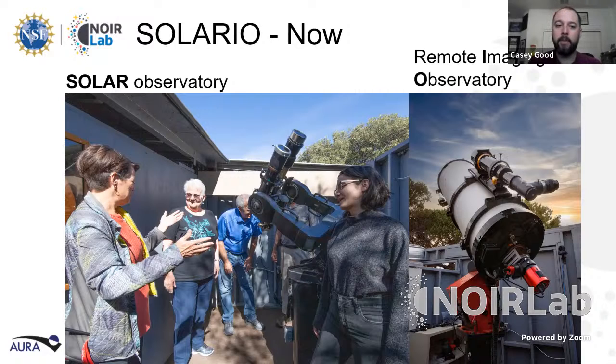now, where we actually have members that have come up for a daytime tour that get to look at, through our calcium, hydrogen alpha, and white light solar telescopes, look at the activity that's happening on the sun, which right now it's actually been quite active. So it's really fun to look through these different spectrums of light and see what we can see on the surface of the sun, and we can see solar prominences.